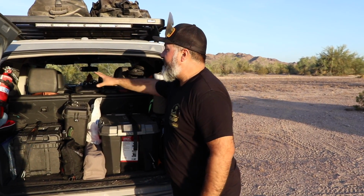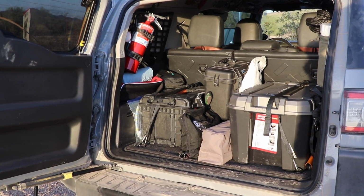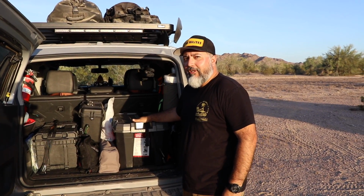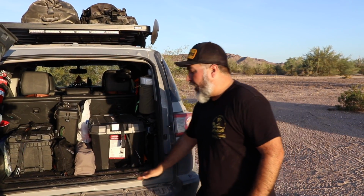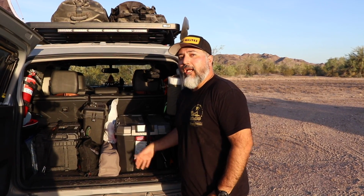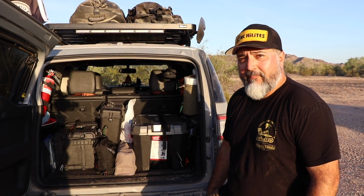The stuff up here does stay: the fire extinguisher and lights. But all of this comes out except for the utility box that I carry. And then in here I have just a heater and some other miscellaneous items that I carry with me. Yeah, and the cooler sits in the back seat. That way it's nice and cool and it doesn't get hot from the ground, because a lot of heat radiates out of here. So in order to keep the ice lasting longer, I put it on the back seat, and that really helps me out. It keeps the ice going for an extra day or two.